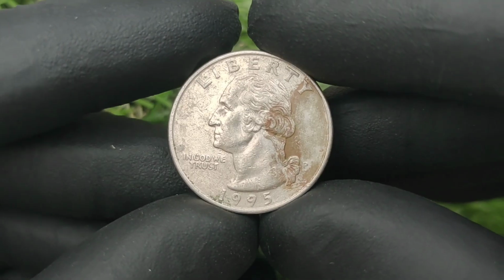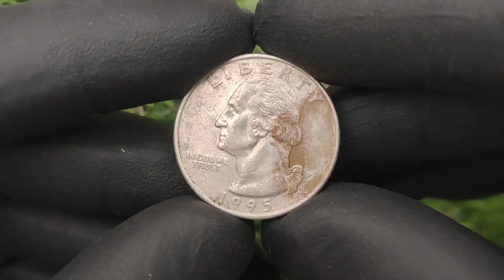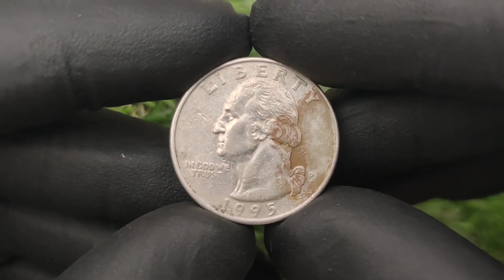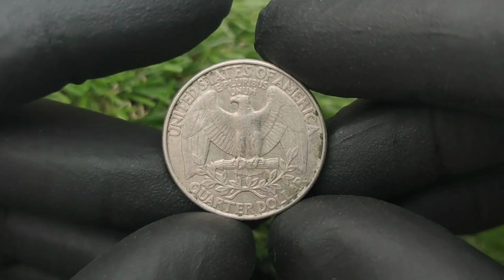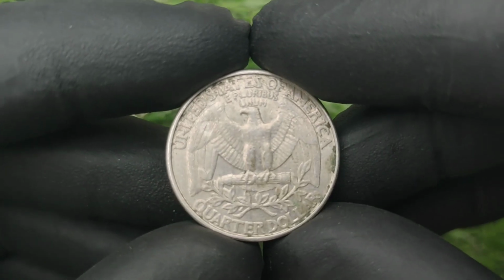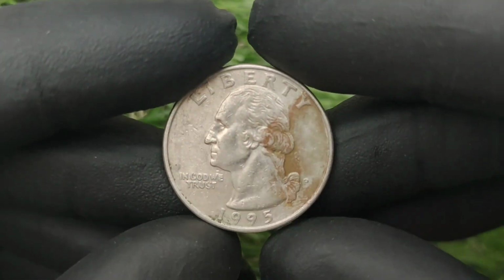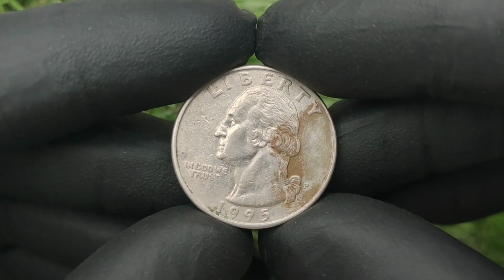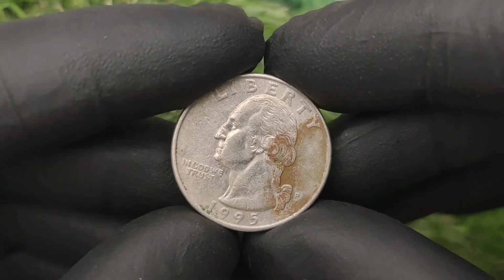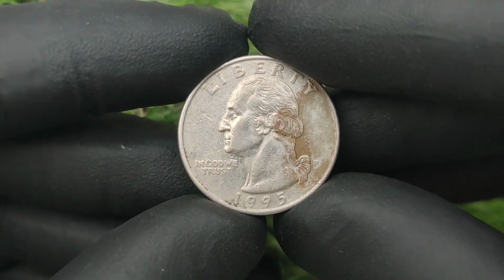And as we delve deeper into the specific errors, the first one that draws our attention is the rare and highly desirable double die variety. This error occurs when a coin is mistakenly struck multiple times, leading to a distinct doubling effect on certain design elements, particularly noted on the obverse where George Washington's portrait is featured prominently alongside the inscription surrounding it, which have been rendered with surprising clarity as they display a pronounced depth and an uncanny visual richness that sets it apart from regular productions and includes the phrase E pluribus unum and the year marking of 1995.